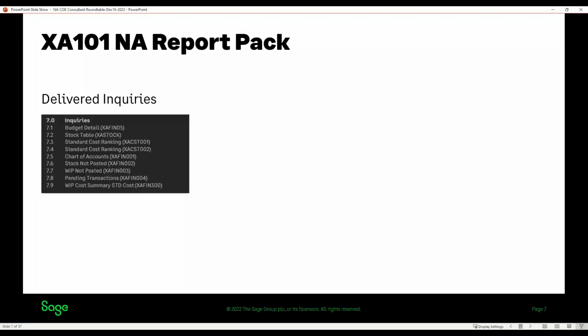The inquiries are also delivered. There are a handful of them as well, like I mentioned. Again, they're prefixed with XA, and they center around, as you can see, a chart of account inquiry to be able to extract that out to an inquiry or out to Excel if you like. Stock and WIP not posted, pending transactions, and a WIP cost summary. I'll detail a couple of these in just a moment. Next slide, Clark.